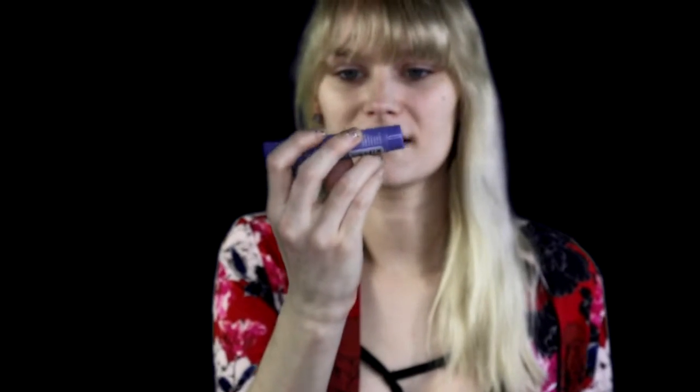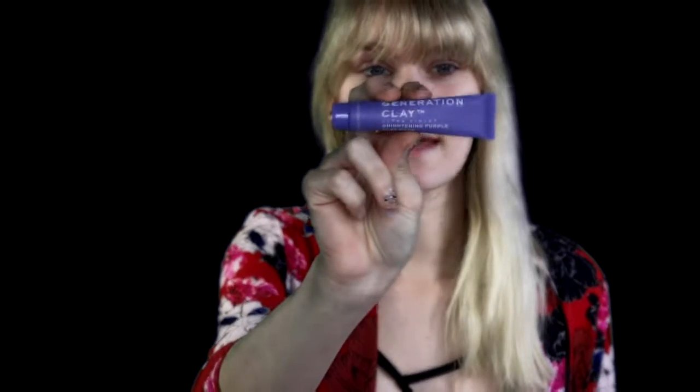So the third item is this Generation Clay Ultraviolet. This is a brightening purple clay mask, and I'm really excited to try it. I have never heard of this brand, but I do really like clay mud masks. They just make my face feel really tight, and my pores feel really tight as well. So I like them.